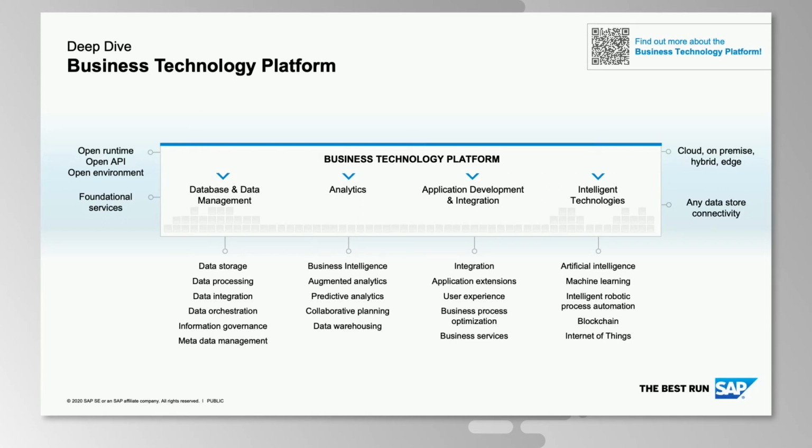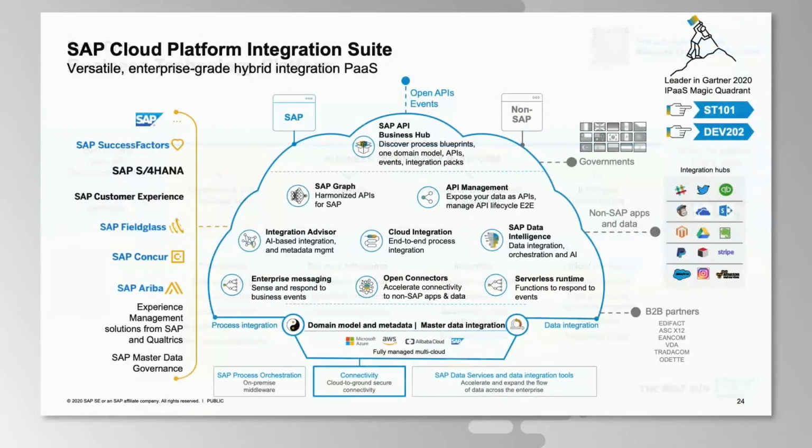Now, since we know it's not a cloud-only environment which you are tackling, and we heard a lot of feedback on how you answer this for our hybrid landscape, how do you engage with the on-premise landscapes? With that, we actually want to outline also the SAP Cloud Platform Integration Suite. This is our answer how you can integrate SAP systems, legacy systems, non-SAP systems, third-party systems and the like. What does it mean in detail?